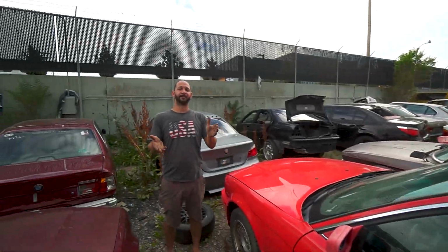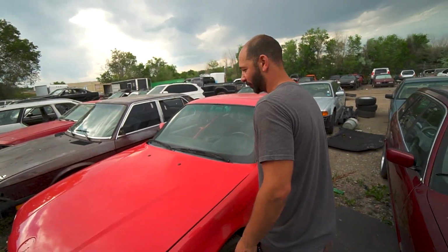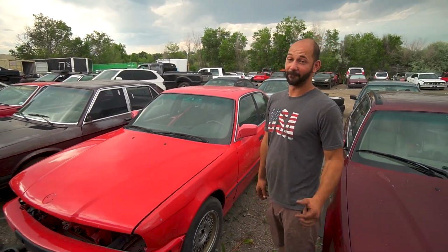This car started it all for me. Bought this in 2018. This is the first E34 I've ever owned. This is a 1991 E34 M5 in Brilliant Rot with 87,000 miles. Doesn't have an engine, doesn't have a transmission. Pretty much everything M about this car was gone when I got it. I got it for $400.